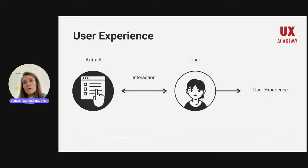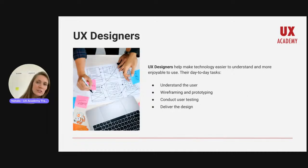So we have to care about the users from different points of view: who is our user, who is our target group, and the artifact itself. This interaction is the user experience, and it includes usability and experience itself. So UX designers help make technology easy to understand and easy to use, but also enjoyable, right? So what do we do, and what is our day-to-day task?